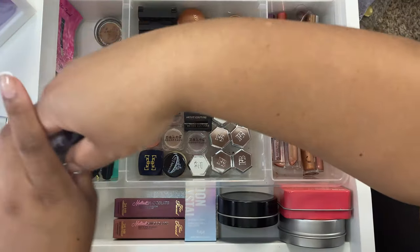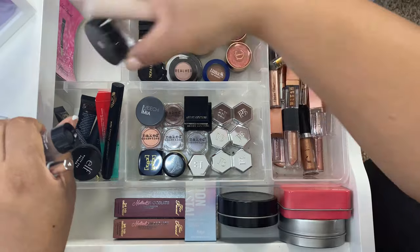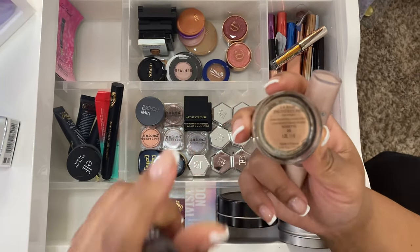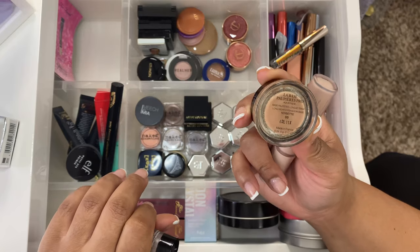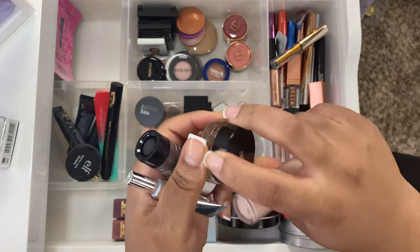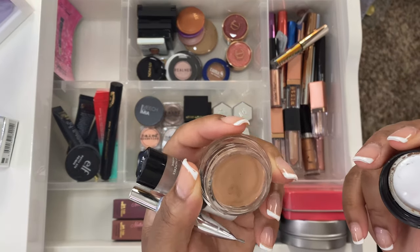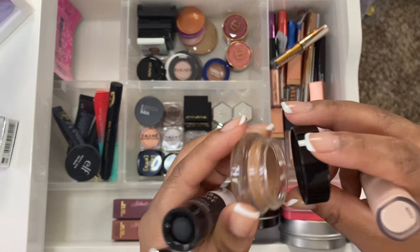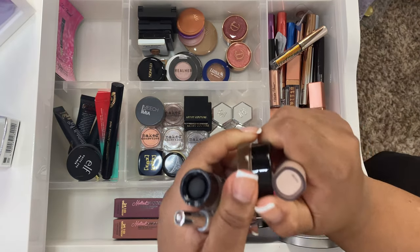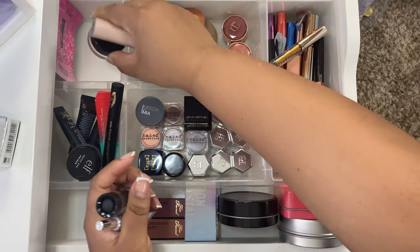I have this one from Lancome, which is actually one of the first eyeshadow primers that I got, and I really love it because it's basically in my skin tone, but they don't make it anymore. So y'all, I try and keep this locked down and use as much as I possibly can until it dries and cracks before I get rid of it.